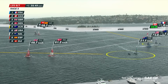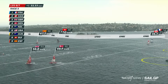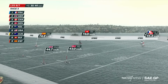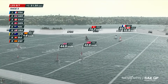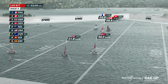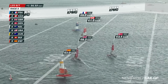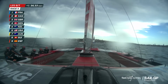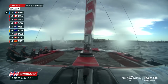New Zealand, well, they need a big result here. They could do with overtaking at least 2 boats on this upwind leg to put themselves in with a hunt at the final tomorrow. But out in front, well, France look pretty good, although it is lighter winds where they are right now versus Great Britain. So it's going to be interesting how this plays out on the leg. Like 5 of 7. They'll head to the top of the course, they'll come back down, and then the sprint to the finish. It is France, Canada, and Great Britain. And it is the French who have won the first 2 races right now that seem to have found a home here in Sydney Harbour.